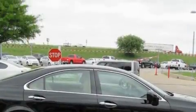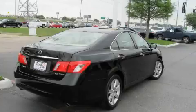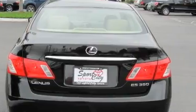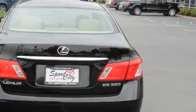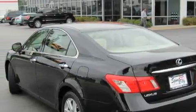Among the many superb features on this Lexus there are a sunroof with a sunshield, air conditioning with automatic climate control, a premium audio system, satellite radio, a low tire pressure indicator, rear impact crumple zones, and this vehicle has fewer than 45,000 miles on the odometer.